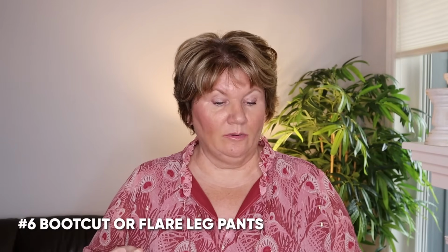So this next tip, I'm including it, but it's not something that I personally agree with 100% of the time. And I'm talking about boot cut or flare leg pants. And I'm going to tell you why. I really feel this is a matter of personal preference.